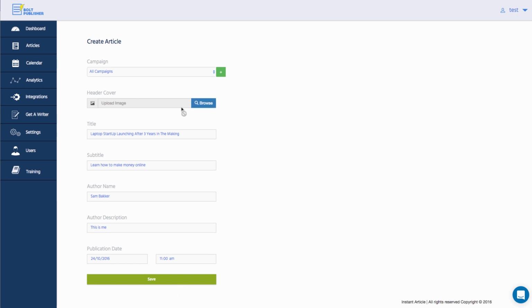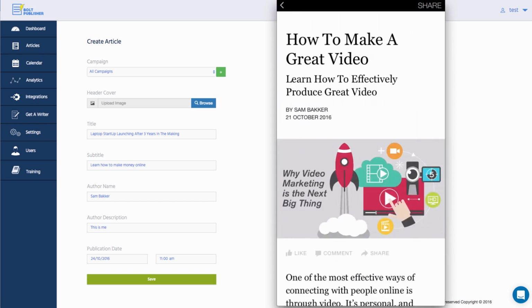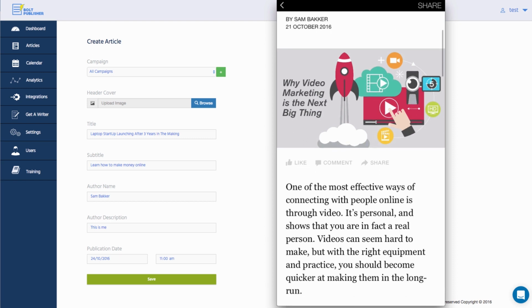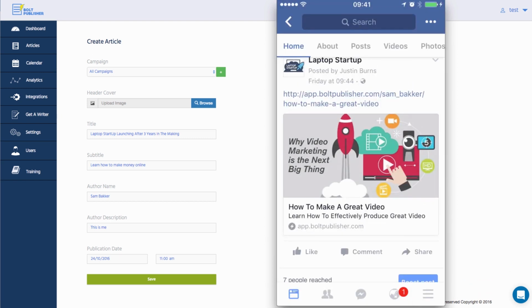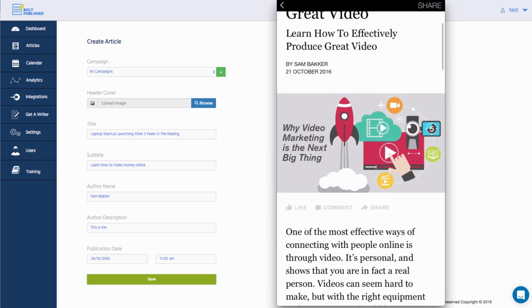Finally, you need to add in a header cover. Now this header cover is the header that will show at the top of the article. Now here's one that I prepared earlier. This instant article I loaded up from my Facebook page, and you'll see here, why video marketing is the next big thing. This is the banner image that you want to import here. So you can see here that this is the image I took. If I click on this, this is the image that's used as the banner.